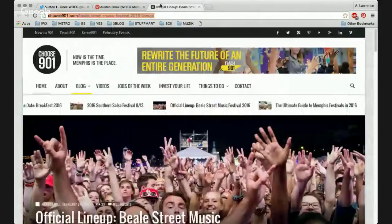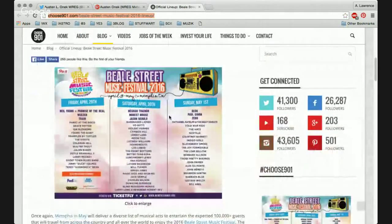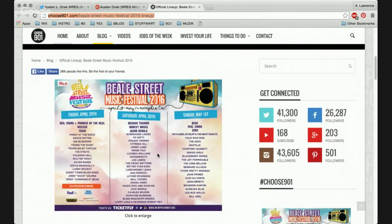Including the Beale Street Music Festival, getting some good information there. Some great groups coming, including Bare Naked Ladies, a lot of others right there, including Paul Simon. Wish we could get John Hyatt to come back at some point in time. Doesn't look like that's going to be happening at this point, but a number of other great groups coming this year to the Beale Street Music Festival, April 29th through May 1st, so a great opportunity to see more there.